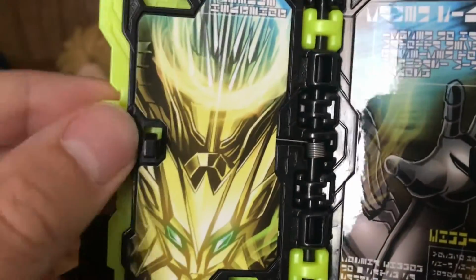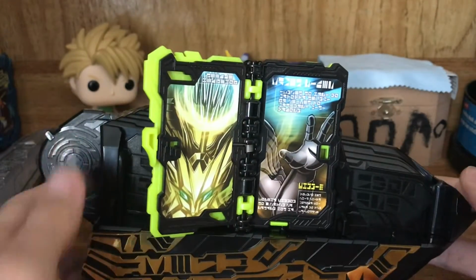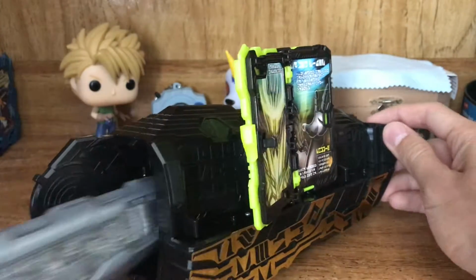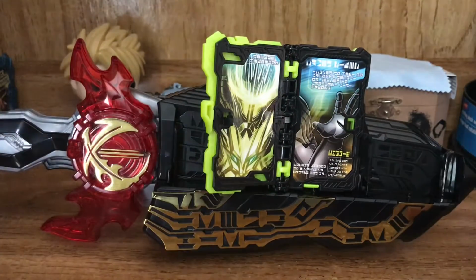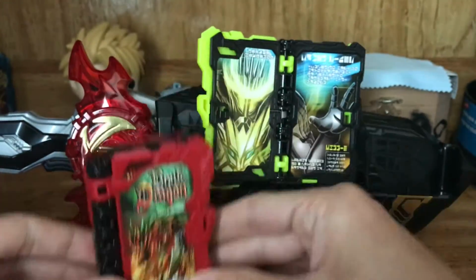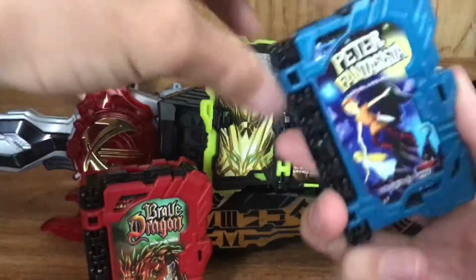I do like the image. The artwork is very exceptional here with everything going on in Saber. So yeah, now that we got that out of the way, let's go ahead and get down to the event that everyone else has been waiting for, and that is unlocking secondary forms with both Brave Dragon and with Peter Fantasista.